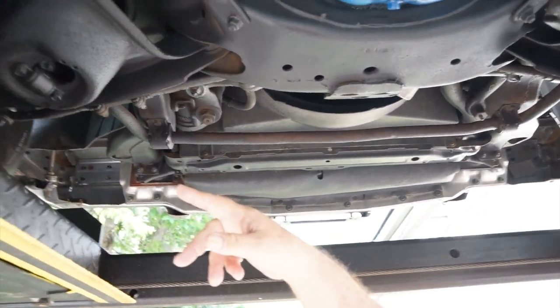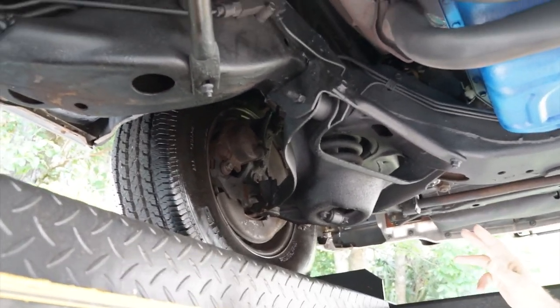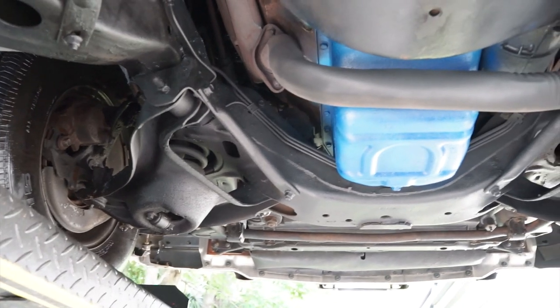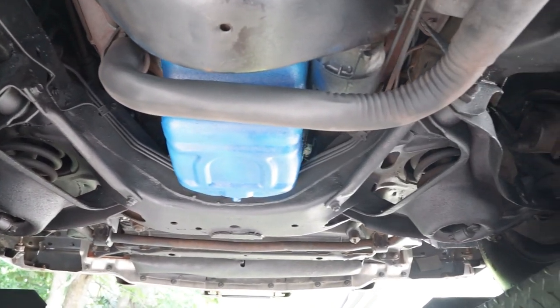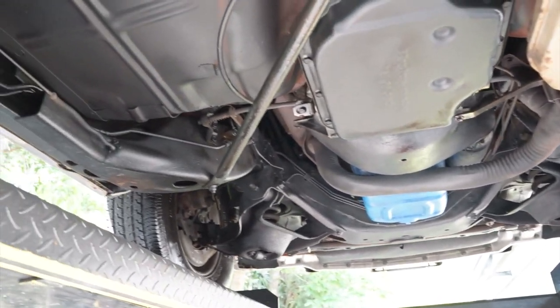That's the original disc brakes in the front. The shocks didn't need replaced. They're still the original ones. All your framework and everything, it's just as straight and clean and nice as you'd ever hope to find. There's no dents on the frame anywhere or the floor pans or undercarriage.